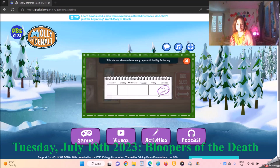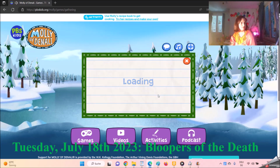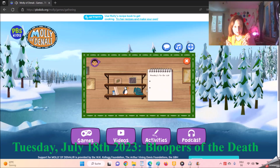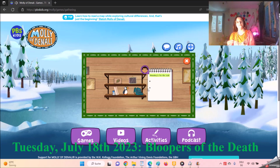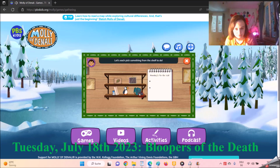This planner shows us how many days until the big gathering. We have 5 days to get ready. This to-do list will help us remember which tasks we need to do today. Monday's to-do list. Let's each pick something from the shelf to do. I'll go first.